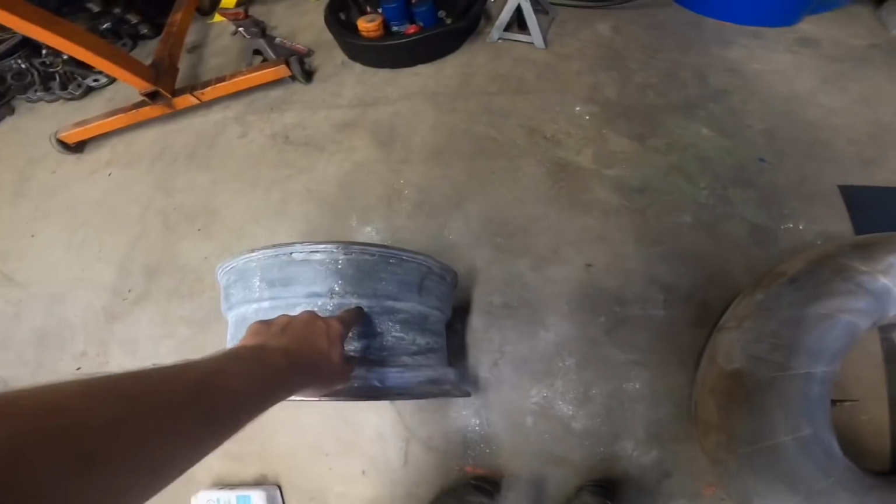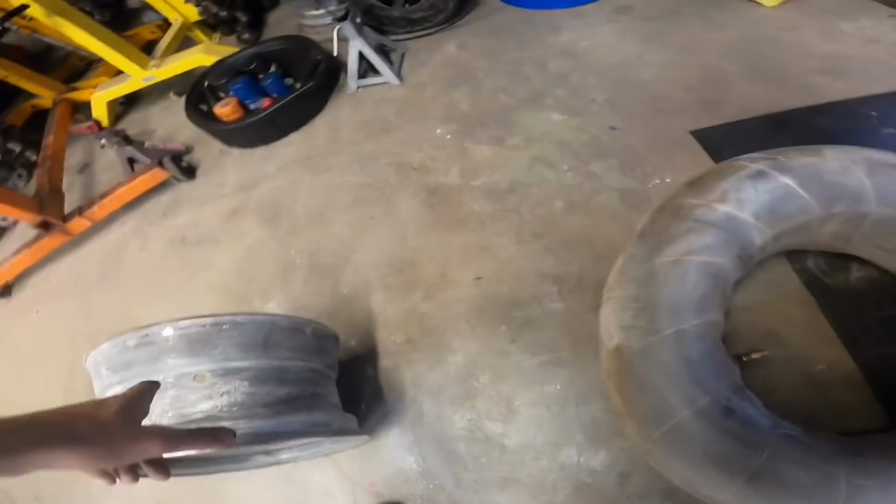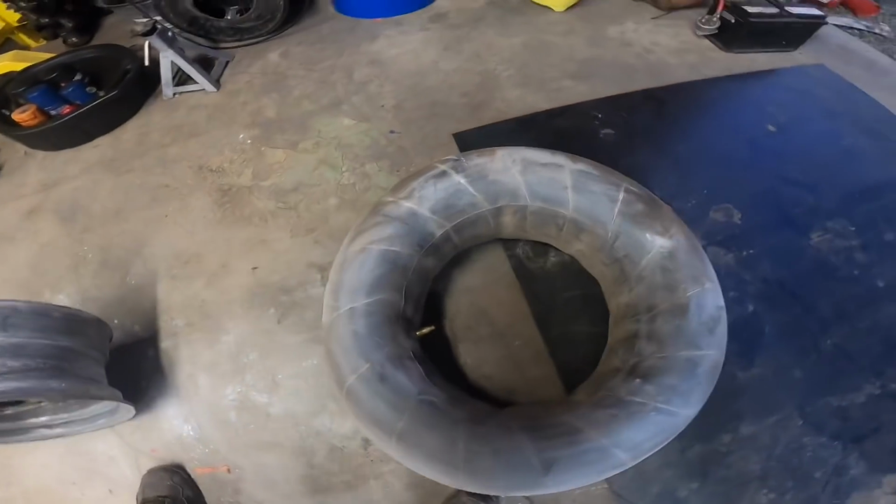Make sure that if your valve stem is on the side, the portion of the tube that has the valve stem goes on that side, because if you put it opposite, it'll rip the valve stem right out of it.